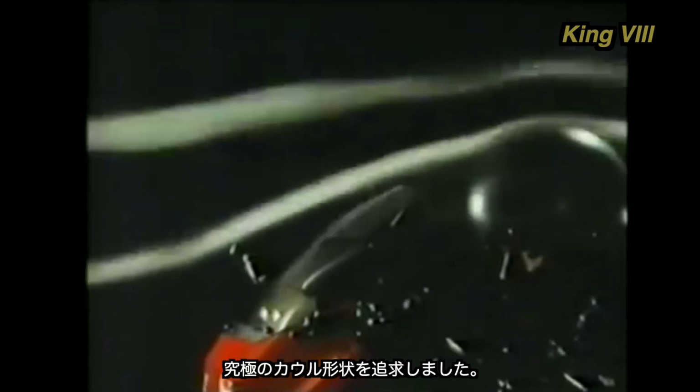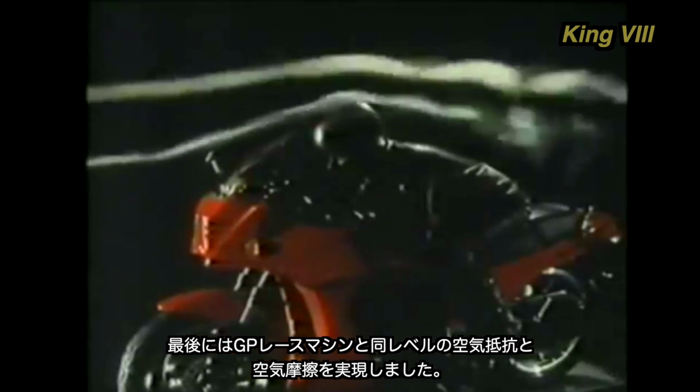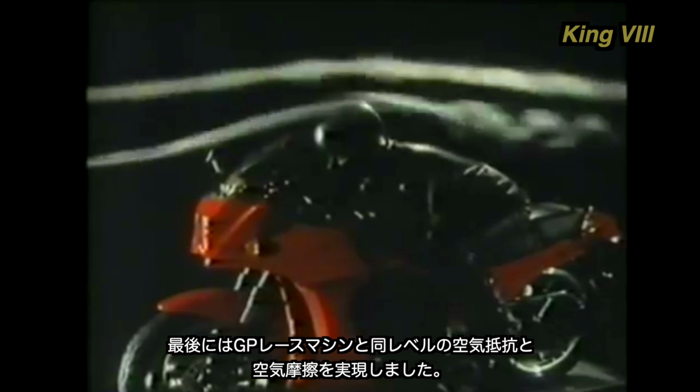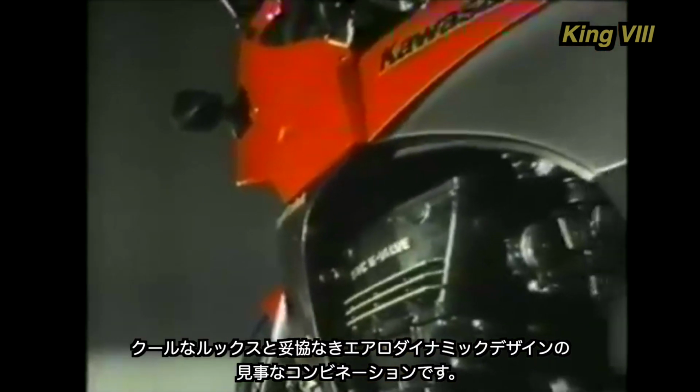The 900R was built to go at superbike speed, and that's where aerodynamic design plays its part. To minimize drag and high-speed wind buffeting, the engineers put the 900R and the rider in the wind tunnel and set about designing the ultimate bodywork. The end result is significantly reduced frontal area and a drag coefficient equivalent to that of a GP racing machine. A magnificent combination of good looks and no-compromise aerodynamic design.